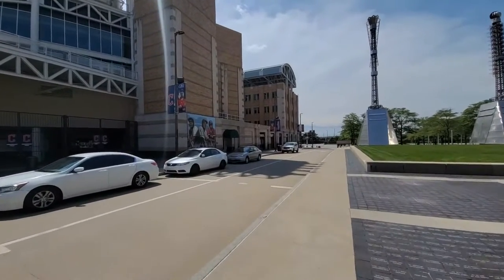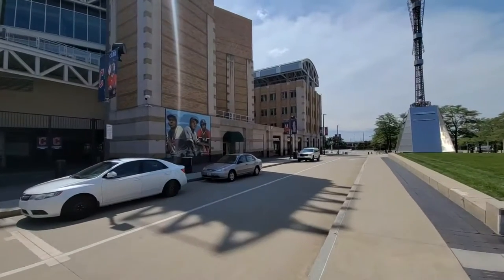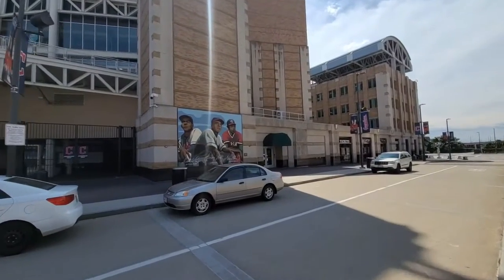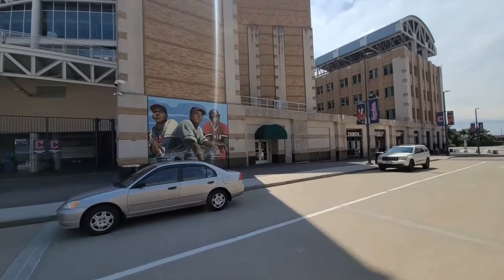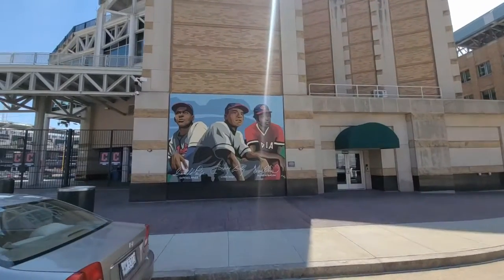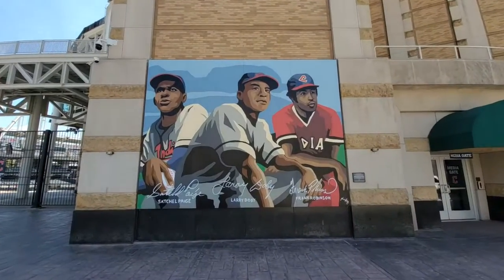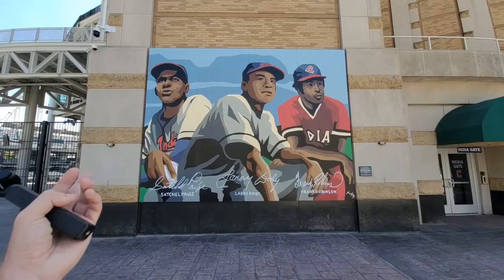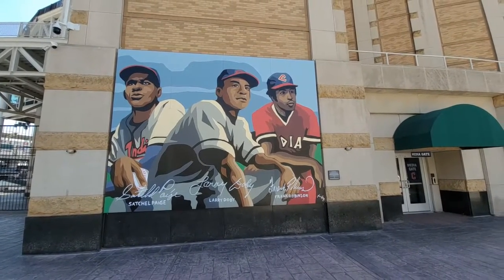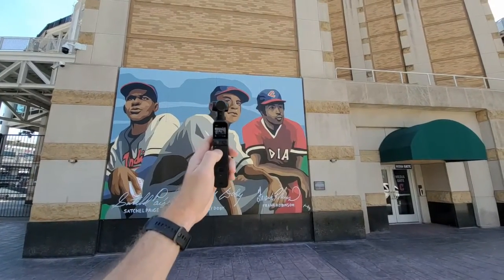There you go. So if anyone's coming to a Guardians game and you haven't seen this new mural yet, there it is. Satchel Paige, Larry Doby, and Frank Robinson. And if you're a fan of the Indians, they still do have on the artwork, you know, I-N-D-I or D-I-A. Not quite the full word Indians, but you can make it out. Let's get that in a picture.